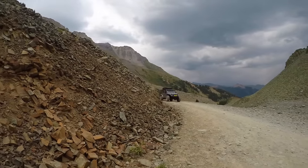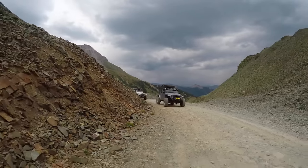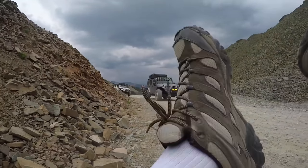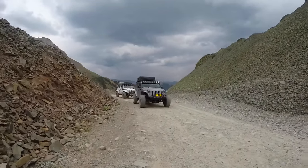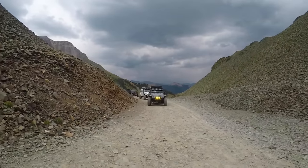As we were making our way to the top of the mountain, I was in position for a great shot with the Jeeps making the summit. Well, that's what I thought. Yep, that just happened. But come on, it was a nice save. I didn't even drop the camera.